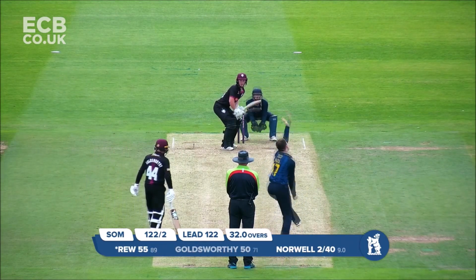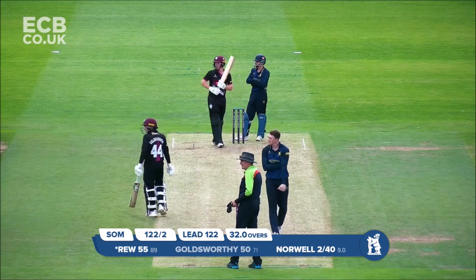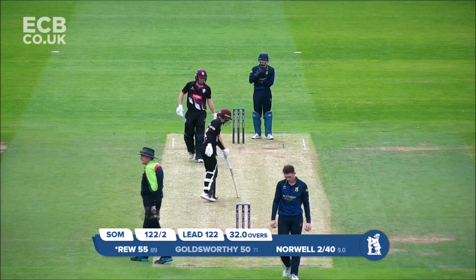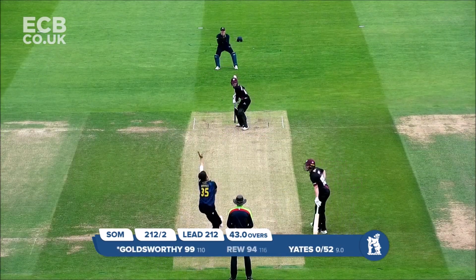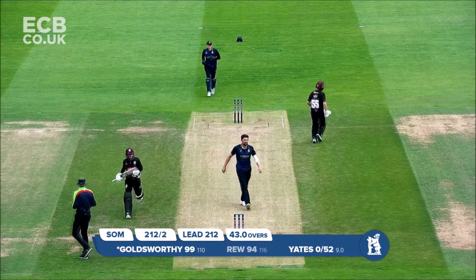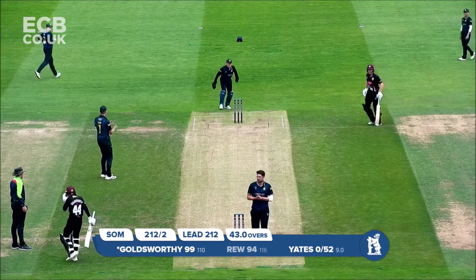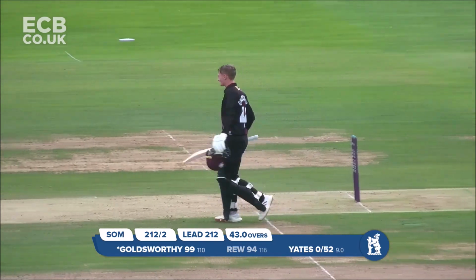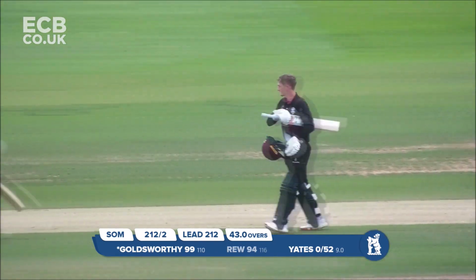Here is Rob Yates continuing at the city end, and he gets slog swept by James Rue all the way for 6. Cleared his front leg, swung cleanly through the line. Bowling to Lewis Goldsworthy, who's on 99. Rhodes is in and bowls, and this is turned up to long on, and that is Lewis Goldsworthy's century. His maiden List A century. He takes off his helmet, lifts his bat to acknowledge the applause all around.